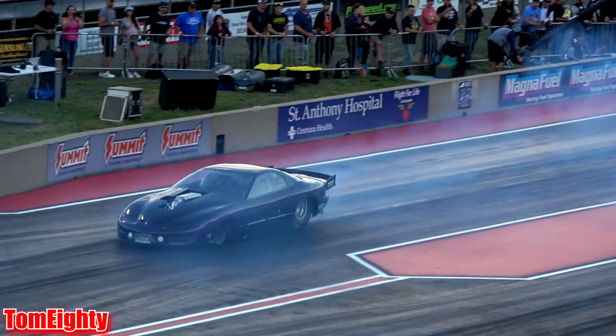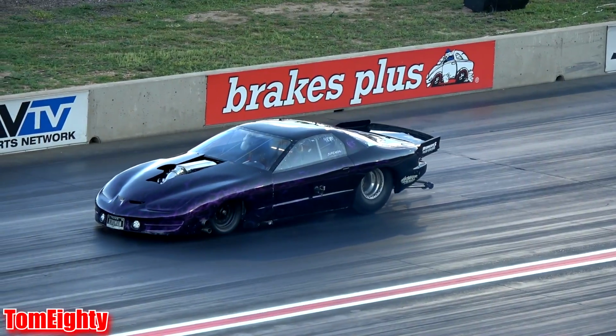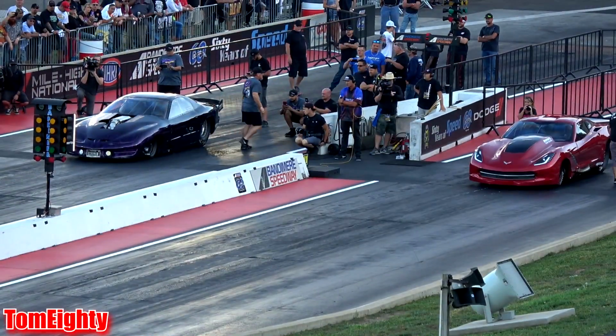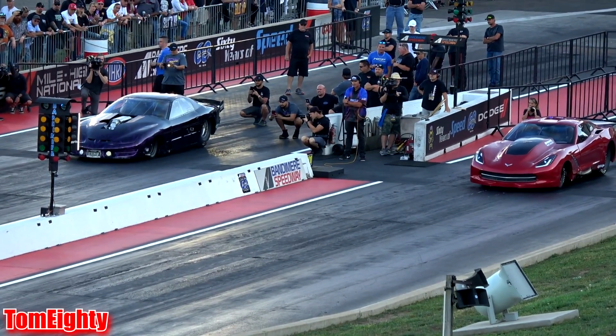James Finney, otherwise known as Birdman, and his 1999 Pontiac Firebird. This video was taken in Colorado during the filming of Season 2 No Prep Kings, and if you haven't seen it before, watch the passenger door on the maroon Corvette.